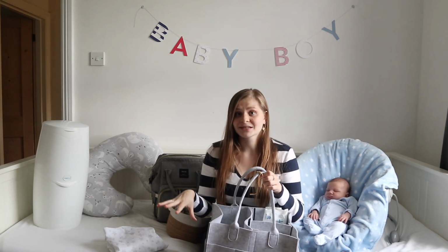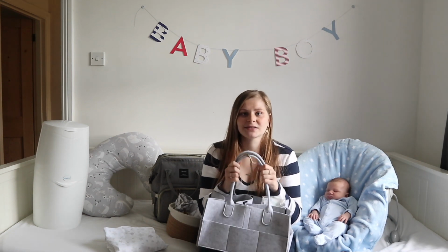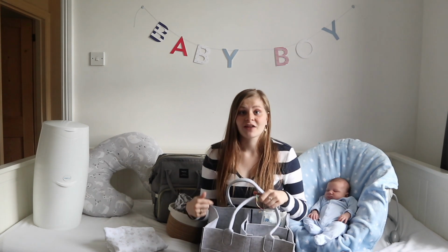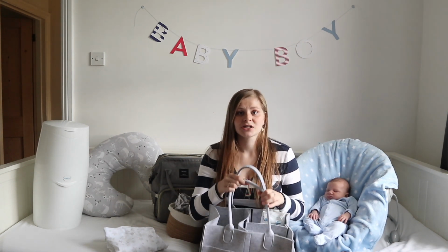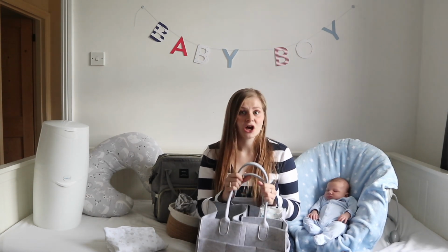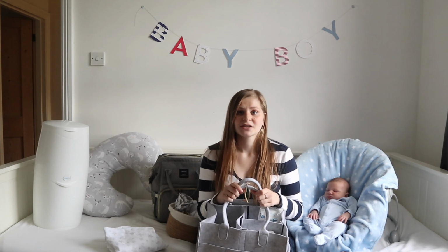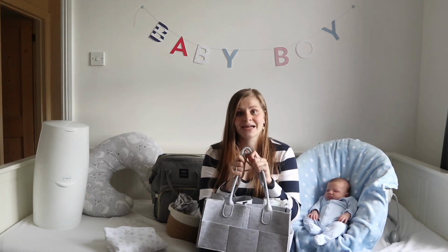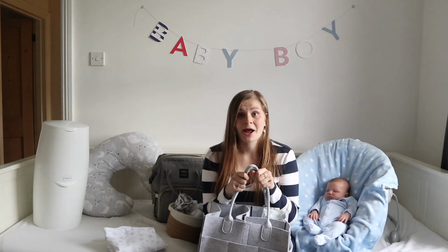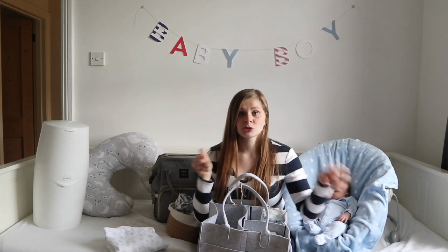We use the changing mat, and then we use this in the night. And then what's great about this is obviously it's portable. So we have 3 flights of stairs at our house, and I don't want to be coming upstairs every time I need to change him. So what I do is we have a mat downstairs as well as upstairs, and I can take this downstairs and I have everything with me to then change him. Another reason why it's great is because I don't really have very many hands. I'm not an octopus.